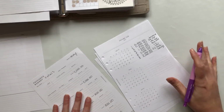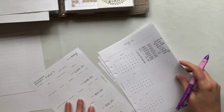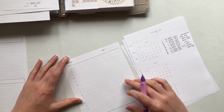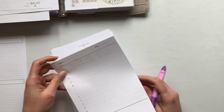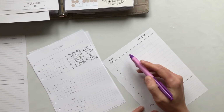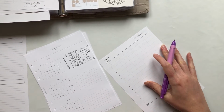All right, so then what we do is we take this information. We're not going to be able to use all of it, but you'll get the idea, is that we will plug that information into this. So again, this is from Simple and Trendy Co. This is her yearly totals, for the year 2021, and you have 6 categories that you can track for the year.